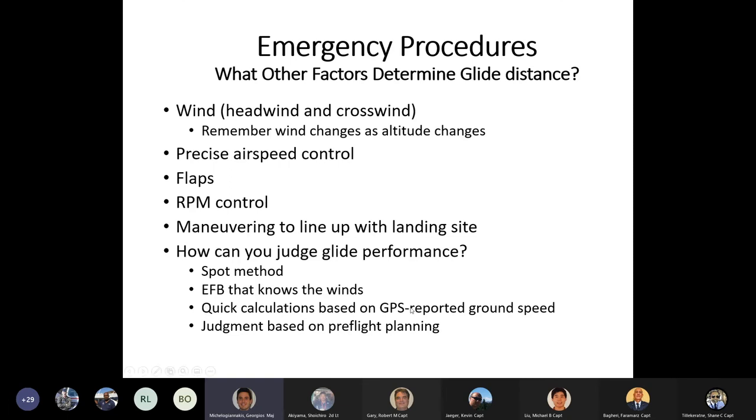You might do some quick calculations based on your gadgets, your GPS reported ground speed, or judgment based on pre-flight planning. Like, you've picked your route knowing that you can make this airport, for example. That increases your confidence. It doesn't mean that it's a guarantee. Nothing is really a guarantee here. It's just that it increases your confidence. Can anybody think of any other tool that I missed here? Okay. Nothing? All right, good.